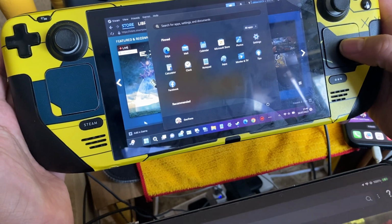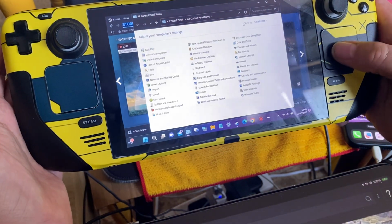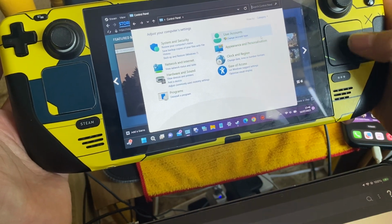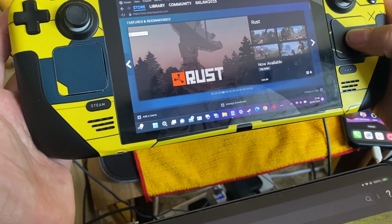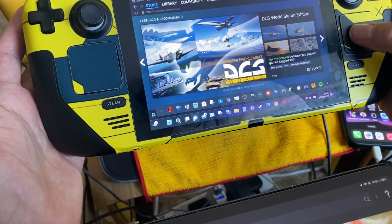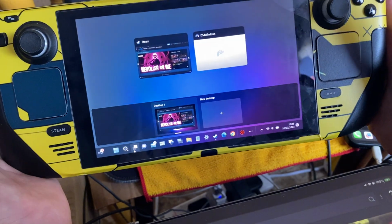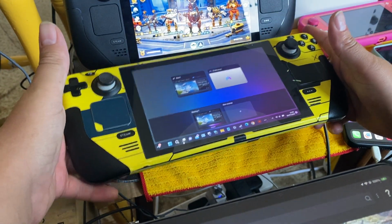Does Steam have this stuff? It doesn't have any of that stuff. Does it have Control Panel? It doesn't have Control Panel. I'm using small icons. There you go, that's Control Panel for you guys. What else can I show you? Notepad, settings. I mean, everything in here is Windows. So which one do I prefer, Windows or this dude? There you go, full Windows, and that one is Steam operating system.